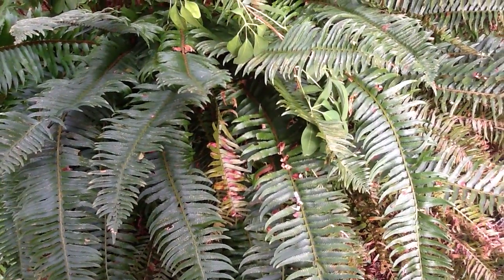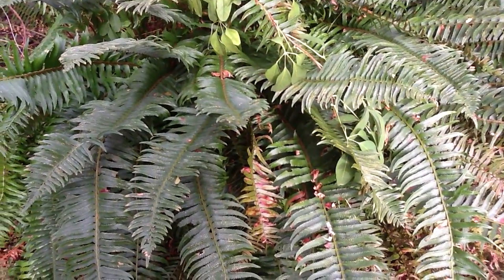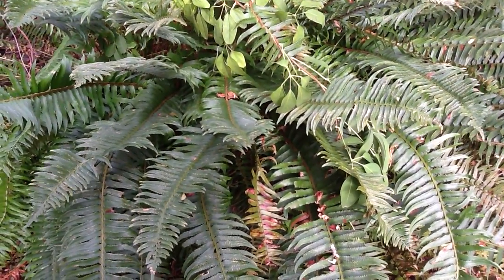Hey, so you're staring at a fern right now because apparently I can't switch the camera around in real time to be talking to you. But I'm going to take you a little tour of the property here, starting with the back corner on the map that I sent you, and I can probably resend you one. This is my mom's place.